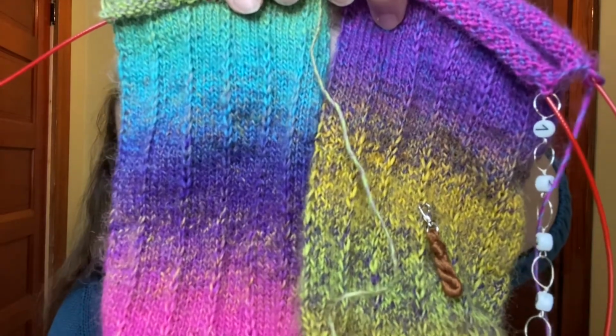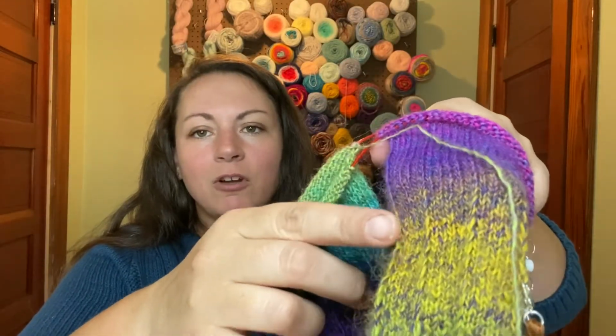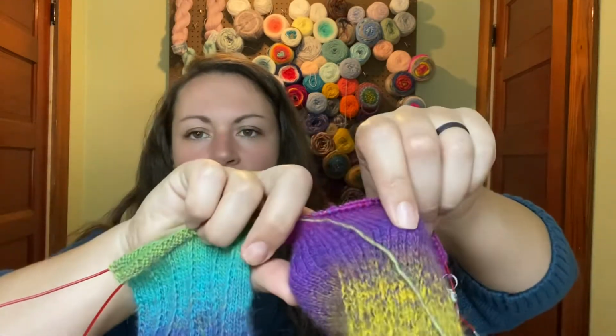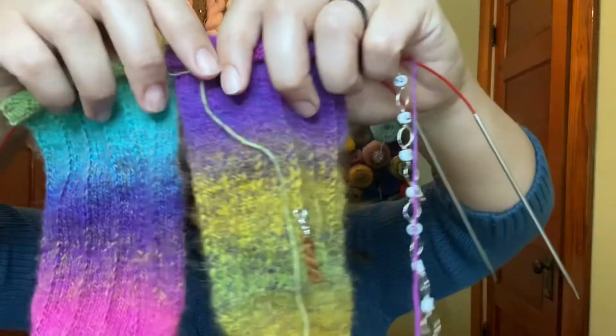I don't know if you can hear her playing or not. So these are coming out really good. I do wish, the pattern is written for double pointed needles, and I wish I had taken that into consideration when I had cast on, because this pinstripe is literally right on the side of the heel or of the foot. So it's a little bit wonky. It still totally works, but I should have taken that into consideration and I did not, but that's okay.